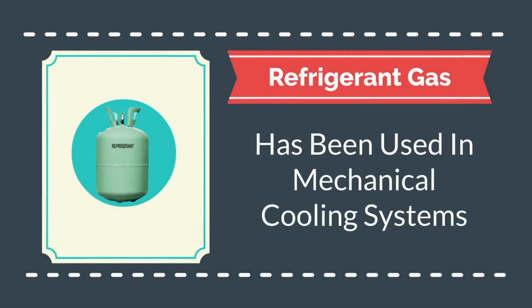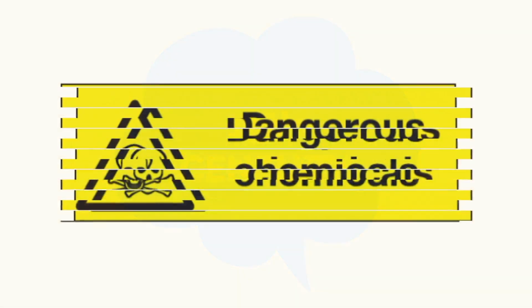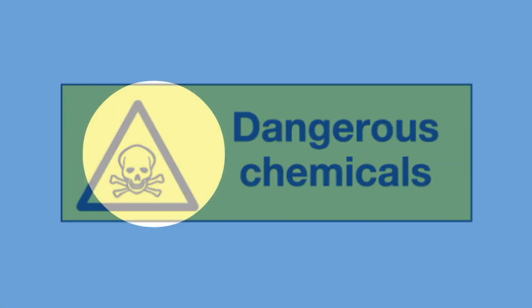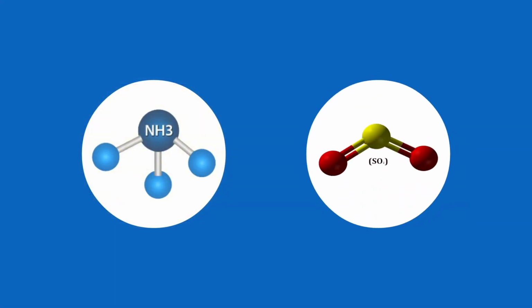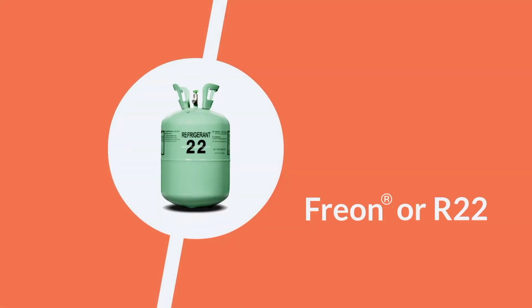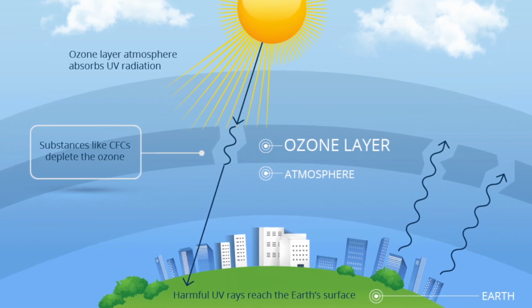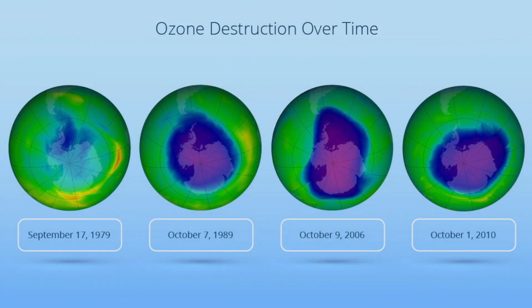Refrigerant gas has been used in mechanical cooling systems since the 19th century. Initial systems used dangerous chemicals like ammonia and sulfur dioxide. These were soon abandoned and replaced with chlorofluorocarbons, generally known as Freon or R-22. These refrigerants were shown to break down in the stratosphere, slowly causing irreversible damage to the Earth's ozone layer.